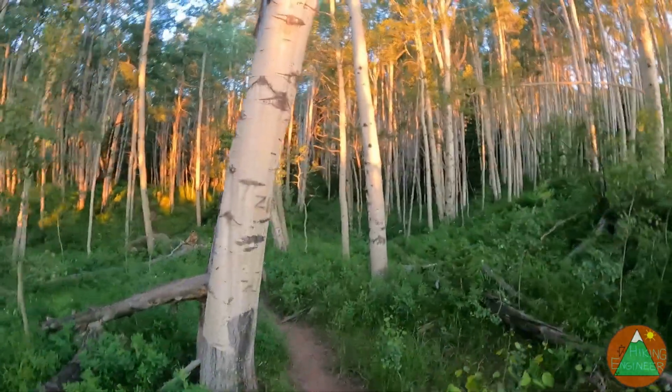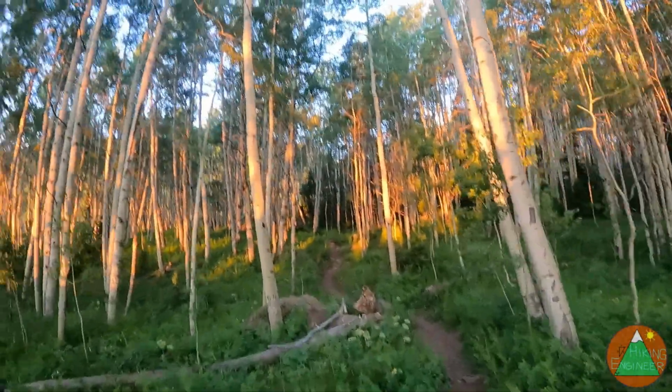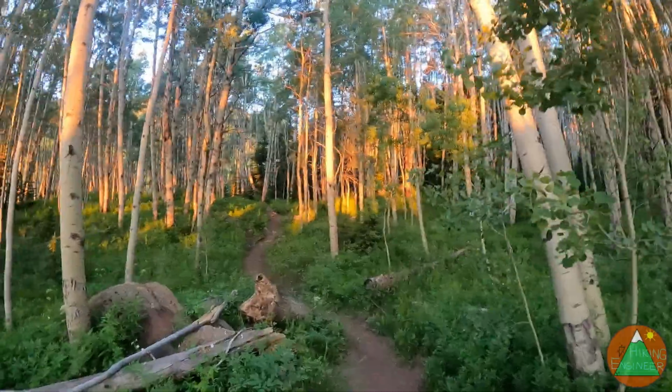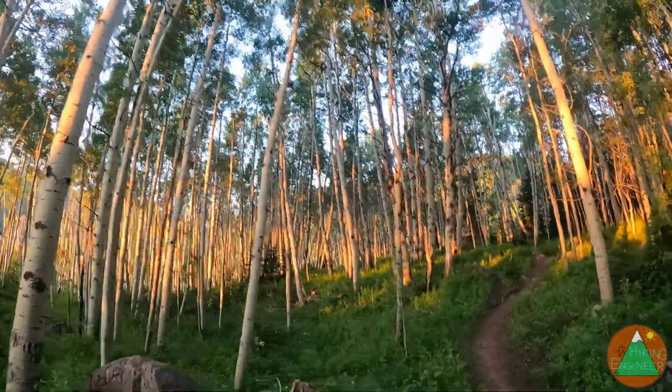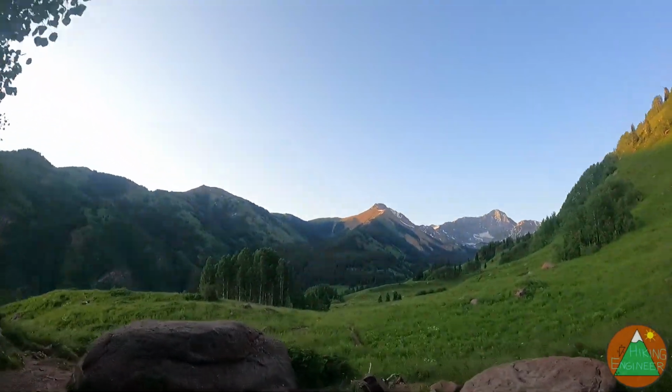Well, the first mile was very joggable, very flat. Starting to go up a little bit, just weaving through the aspens. Pretty cool with the sun.